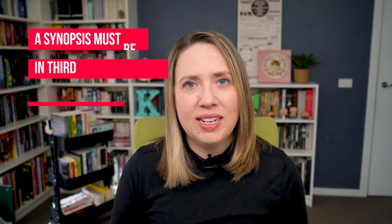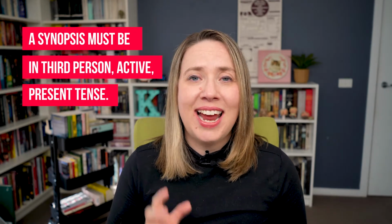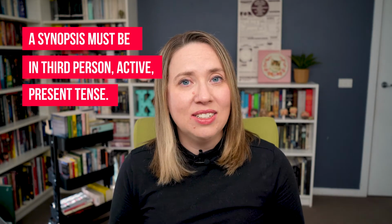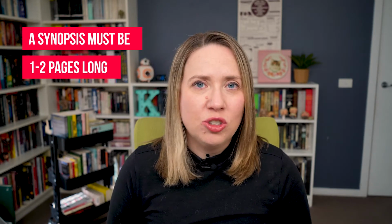Before we get into it, it's really important to know that a synopsis has a few compulsory items because it is a publishing tool and there are publishing standards for a synopsis. So the first thing is that it should be in third person, present and active tense. So you want to make sure that all the sentences are really active. It should be only 1 to 2 pages.